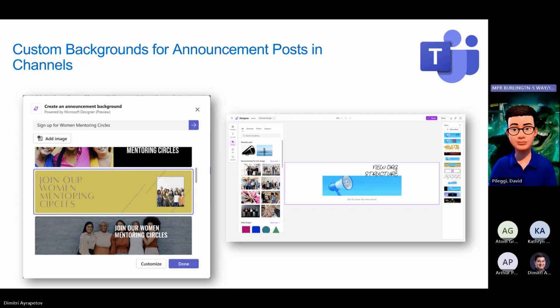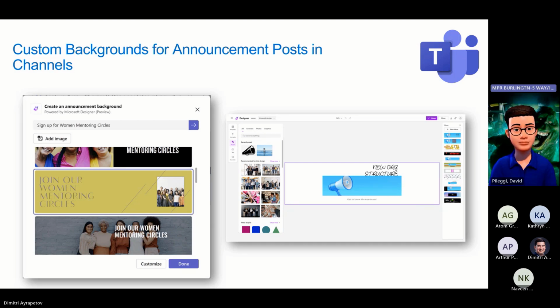Another feature here is around being able to post background images for announcements inside of Microsoft Teams channels. Today, if you post an announcement, it looks pretty much the same as every other announcement ever made in Teams. Now you can personalize that a little bit further. Beyond being able to search to find pre-canned photos and templates, like you could today in SharePoint communication site pages, you can now customize these further using the new Microsoft Designer tool. You can take an image that is a good starting point and then overlay text, images, and draw circles and whatnot to really make it your own.